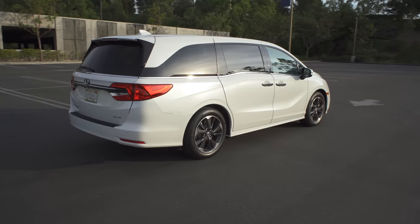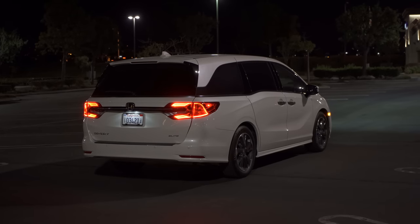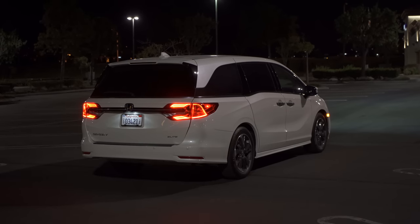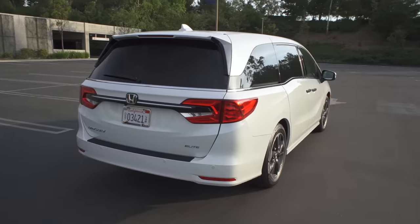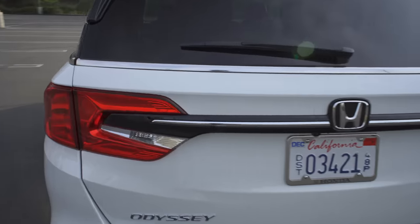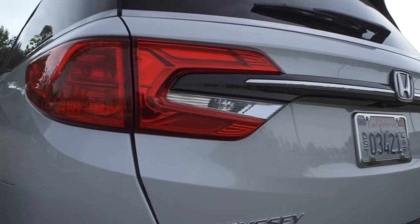Now, as we move back to the rear quarter panel, you are going to have an LED light signature back here as well. It looks pretty good. And at night, you know it's a Honda Odyssey because it's had that same signature for a few years. As we move back to the rear quarter panel area, you do have this bar here in the back, which is going to be blacked out. I think it looks quite good. You guys can see that there.